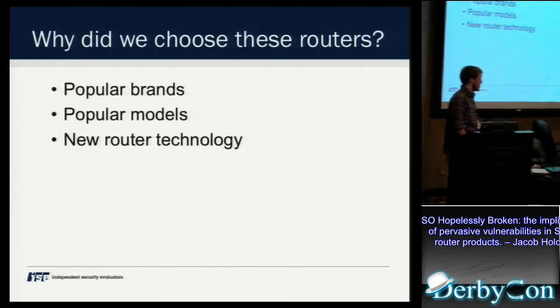All right, so why did we choose these routers? Well, as I said, they're popular brands. The vendors are well known. Chances are, if somebody talks about a Soho router, you're going to know one or more of the vendors that was listed. All of the models that we looked at have been given awards by CNET or Consumer Reports, and they're talked up a lot. So they're a popular router that not only do the manufacturers.